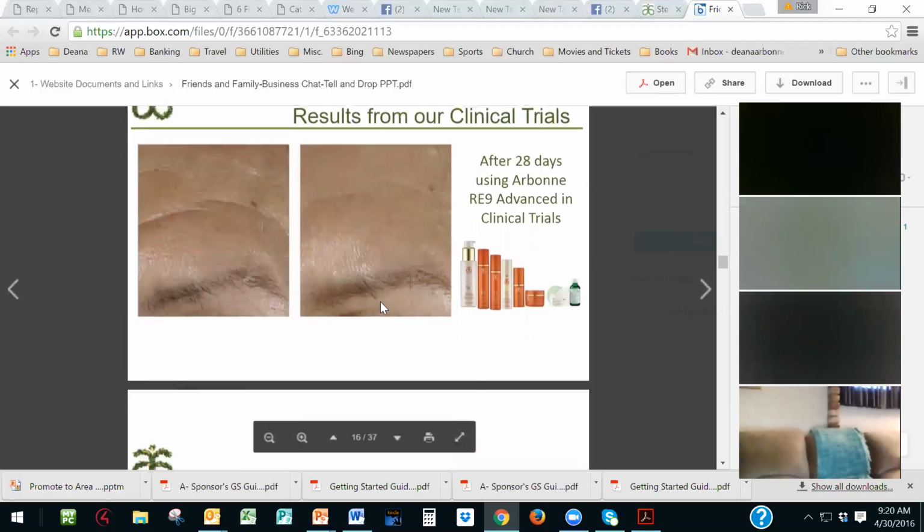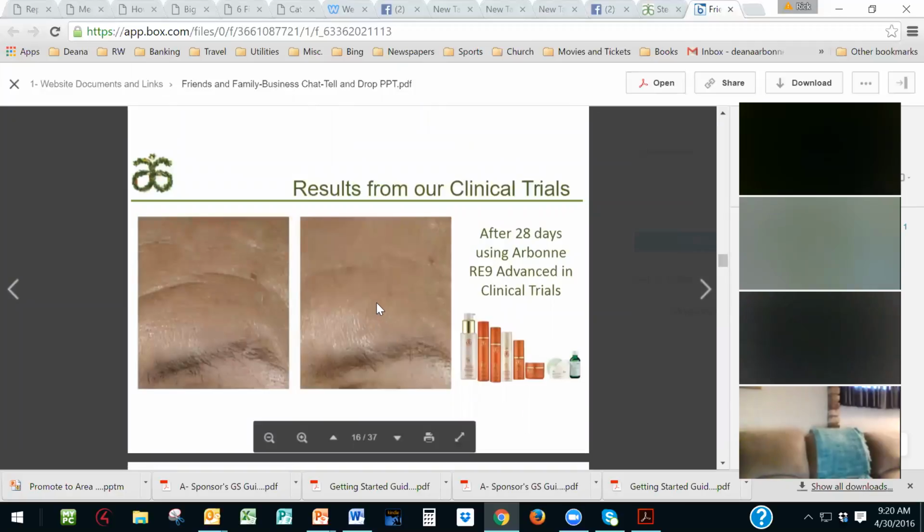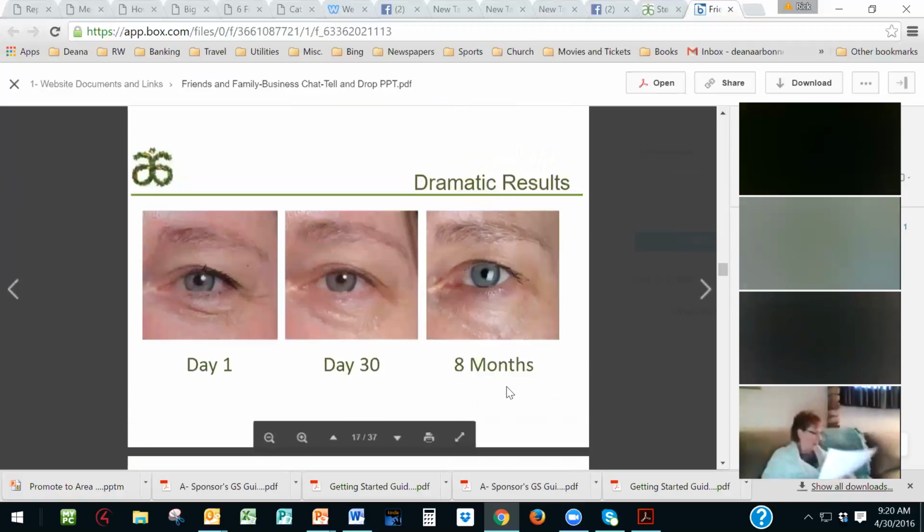And so when you look at this picture, this is from someone who had no idea that they were using Arbonne when they were doing our clinical testing. But look at the lines and how his deep forehead lines have been lessened. Look at this one after 8 months using our RE9, which is our flagship anti-aging product line. It has 9 key anti-aging ingredients in it. Look at the kind of results that this person got. Wow. You saw the collagen and elastin get restored in their skin because their skin smooths out. It loses the puffiness, the bags.